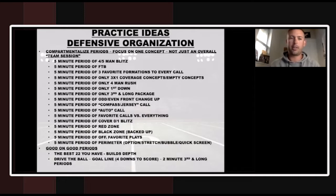But I think, within a game week situation, you have to compartmentalize your practice periods. Instead of just saying, all right, guys, we're going to do team for 10 minutes, do first down, second down, third down, the end. And we do that. But I think there are times that you have to focus on one concept, not just an overall team session. For example, let's say that you want to do a 4-man rush or 5-man blitz period. Regardless of whether it's 2x2 or 2x1 or trips or whatever it is, this period is based solely on 4 and 5 man pressure.